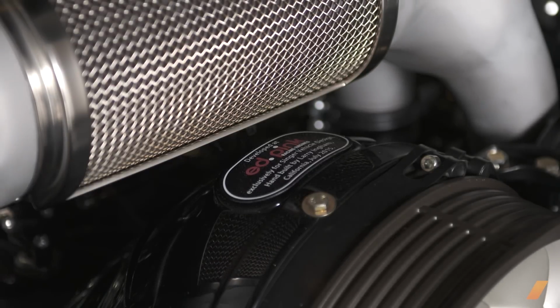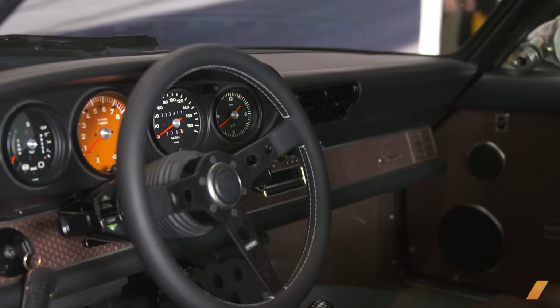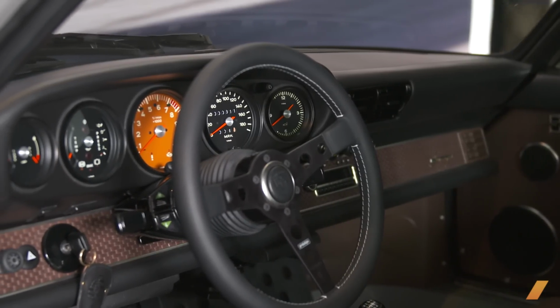Our 3.8 liter engines were developed by Cosworth in California. Obviously an English company, but they had an outpost in California. Unfortunately, they closed their doors a few years ago, and we needed to find another engine building partner. We found on our doorstep a company called Ed Pink Racing Engines, which is a fantastic company with a storied history.